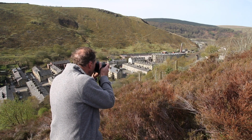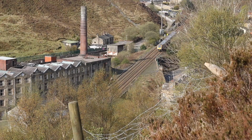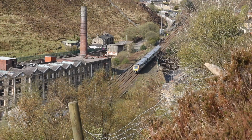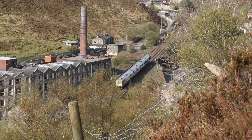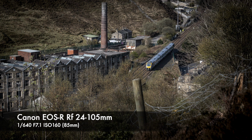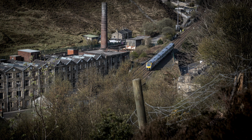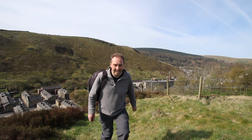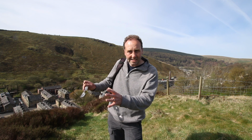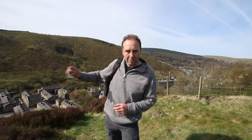I think the first one is coming from Blackpool, so I'll get the first one with a view over the old mill that's in the process of being demolished or renovated or whatever. So I'll try and build that one into a composition. And then the other one, we can get that on a sunlit curve as it comes up from Todmorden. So that was the train from Blackpool to York, I think it was. So I'm going to get set up for the train from Manchester coming up now.